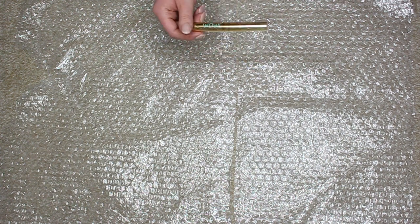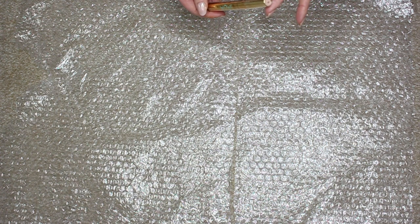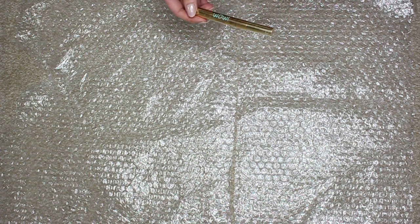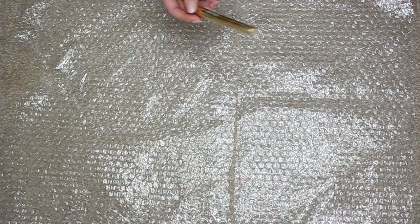And the last thing that I have is the 17 Wow Concealer. Now, this I've had for quite a while. This is in the shade Fair. This was supposed to be a dupe for the Touche Éclat by YSL. I haven't tried that out. I know that I've had this for about 2 or 3 years, haven't opened it. Always said that I was gonna use this up, but I haven't used it, so I'm gonna go ahead and get rid of it.